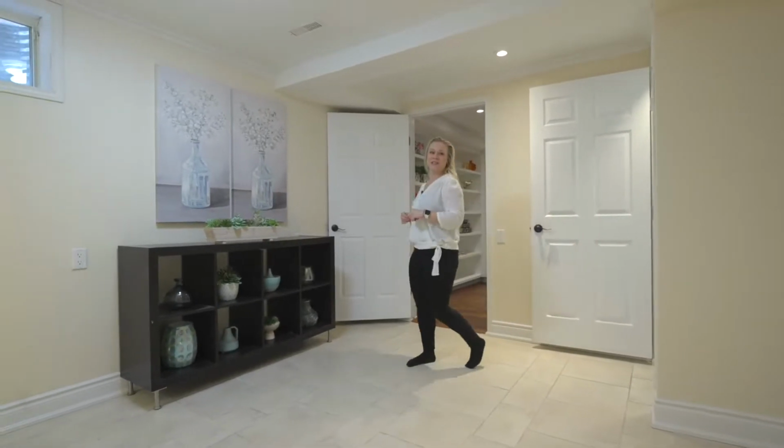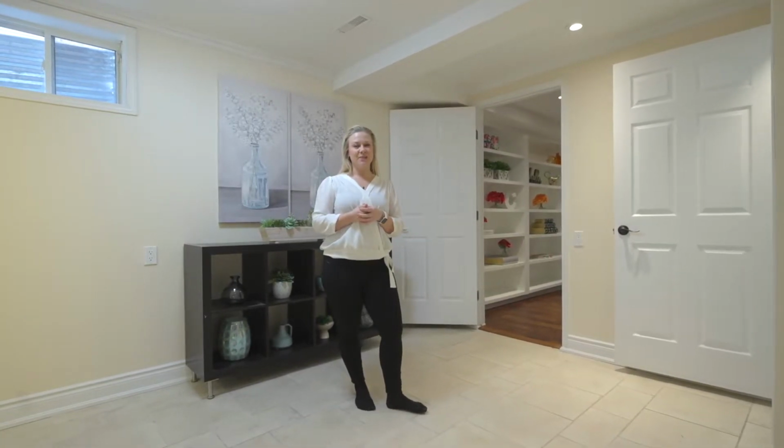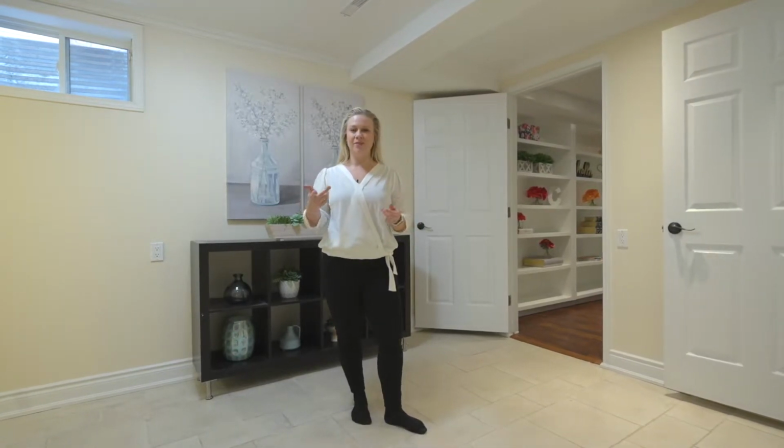This fully finished basement offers a 3rd bedroom, a full bathroom, a great office space, huge rec room, more storage space, and even a cold cellar.